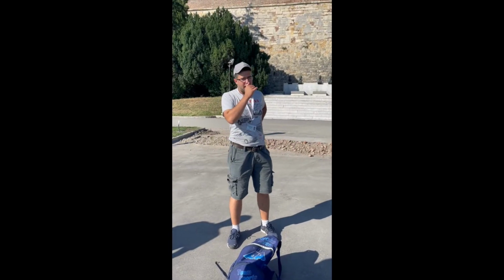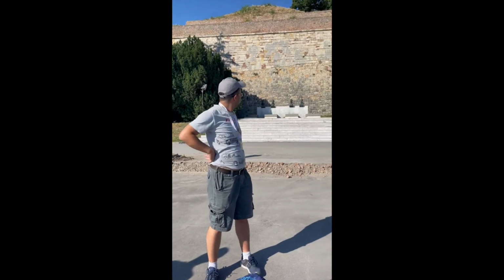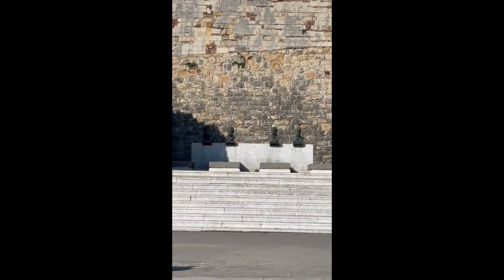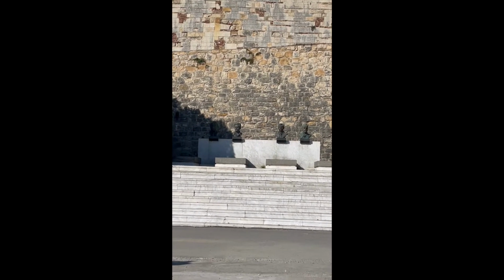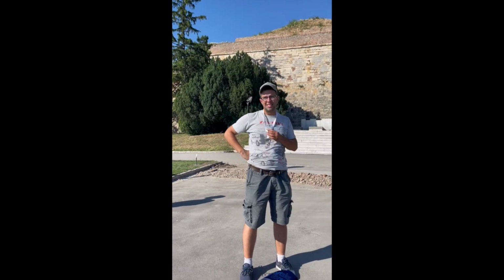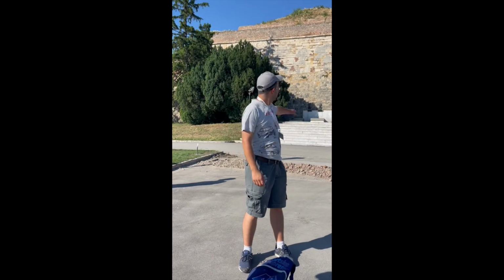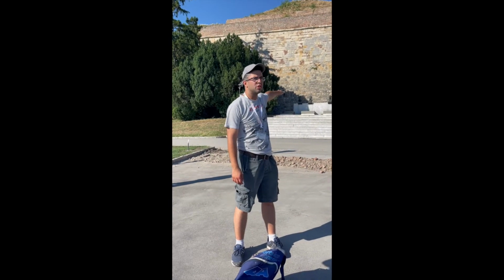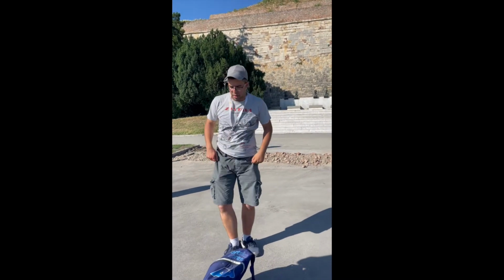Again, sunny spot, but I want to present you. You see those four statues? Those are the four national heroes of Yugoslavia during World War II. So these were the fighters for freedom against the fascists who occupied the country in those times. So basically Tito's comrades. And it's written on the monument, dead for fascism, freedom for people. There are four graves and four statues here. So basically they are buried here as well.